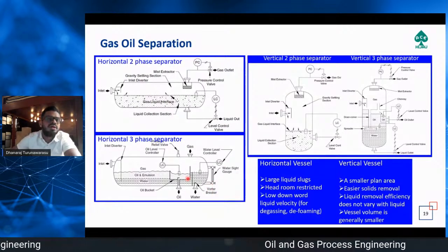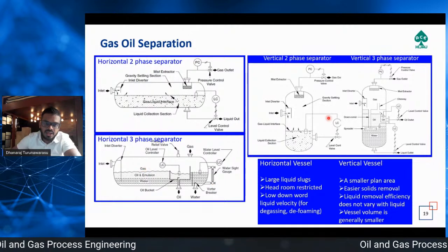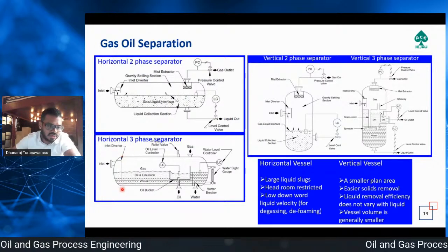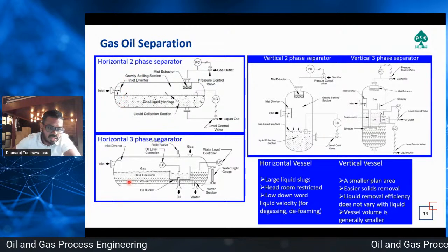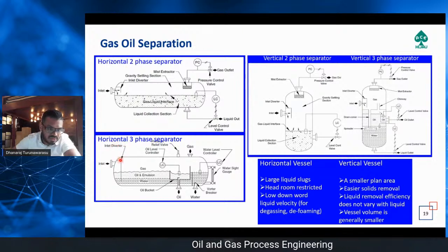Some do not have a vortex breaker. All right, so that's the difference between the two phase and three phase. Another component that you need to look at is your downcomer, which is your inlet diverter. In a two-phase separator, the diverter does not go into your liquid phase, whereas in your three-phase separator, the inlet diverter goes to your water phase.